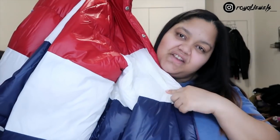But I needed a coat. I really needed a coat because I only had a jean jacket and a windbreaker, and it was getting a little too cold. I don't get cold, but it's too cold. So I decided to get a coat, and I came upon this Levi coat at Forever 21 because Forever 21 is the shit. I got this red, white, and navy blue jacket. This is freaking light as hell. I thought it would be heavy. This is light and it's so cute. It's going to be about $100.